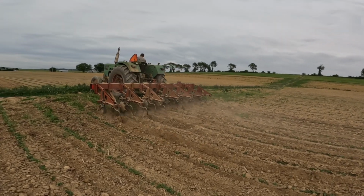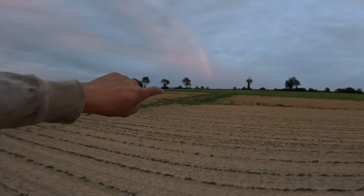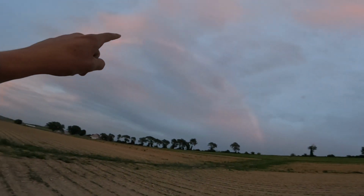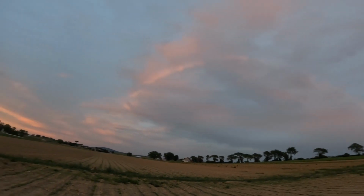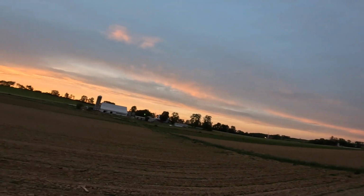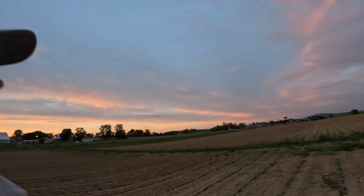I'm gonna take over for him now. Never really saw this that I can remember. And anyway, not when I was out in the field, but there's a rainbow. You can see it better on camera than you can in real life. Then these clouds almost look like a rainbow at the bottom. It looks really kind of cool.